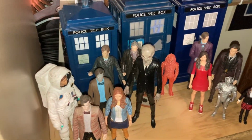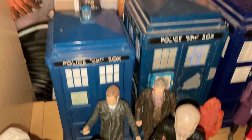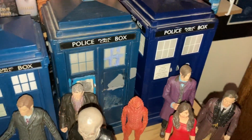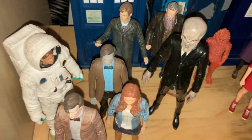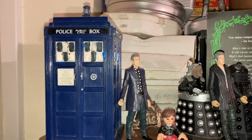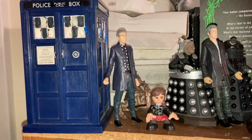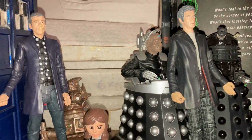And then, of course, jumping over to the next row, we have Series 6 and 7 being represented, including the Day of the Doctor with the War Doctor and a 10th Doctor figure with 2 TARDISes with the 11th Doctor. So we kind of got that nicely represented there. Series 6 and 7. And then up here, we've got my custom 12th Doctor TARDIS and my Series 8 Capaldi figure with a little mini Clara and a Vox robot.